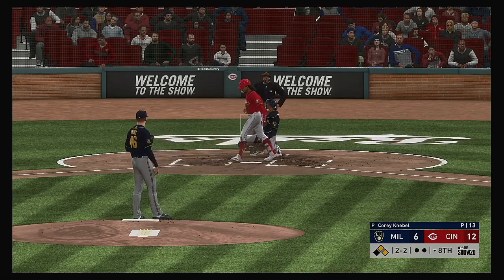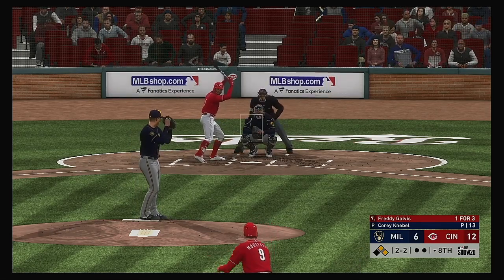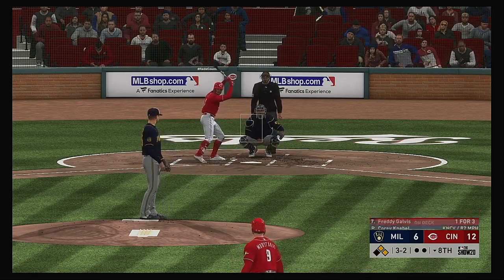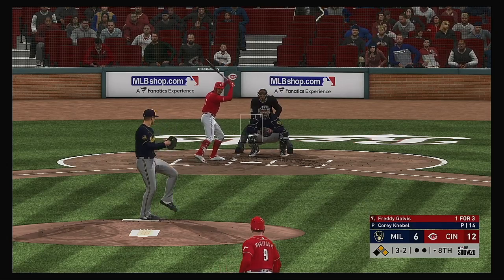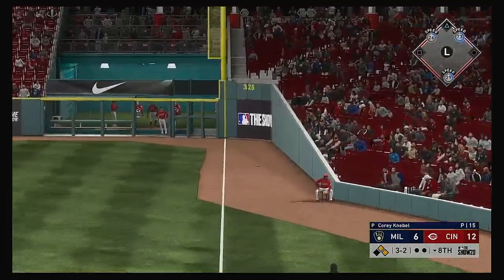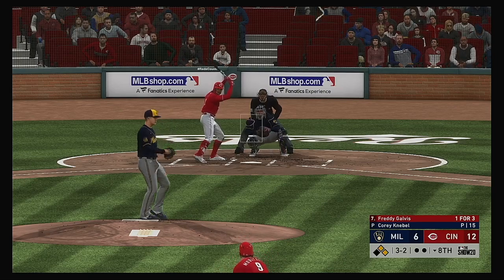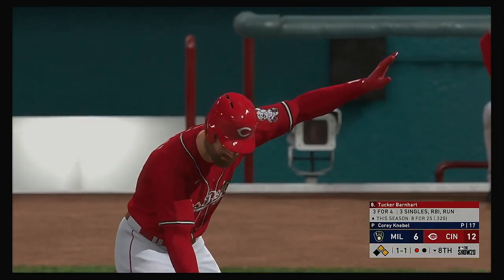Two pitches fouled away. First and second here with nobody out. And there's ball three on a breaking ball that misses away. Tucker Barnhart waits on deck. Boy, really making him work now as the seventh pitch of the at-bat is also fouled away, so the count will hold steady at 3 balls and 2 strikes. The next 3-2 is swung on and missed, strike three.